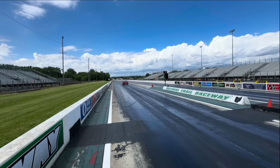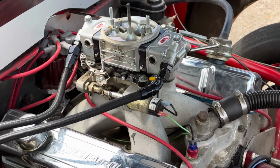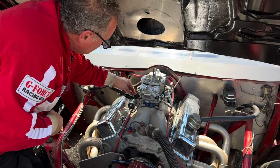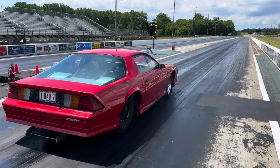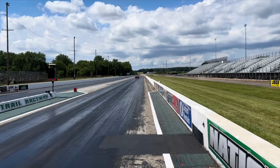The Camaro launched pretty decent on the first pass, but it was evident that the engine was running with the throttle stop closed instead of open. Since the electronics in the car didn't seem to want to cooperate, Bob opened the throttle stop manually and set it with the stop bolt. Initially, the second pass seemed like it was going to be a lot better. However, the Camaro ran out of fuel at about 60 feet.